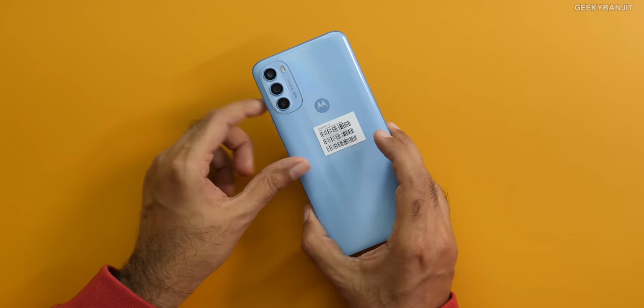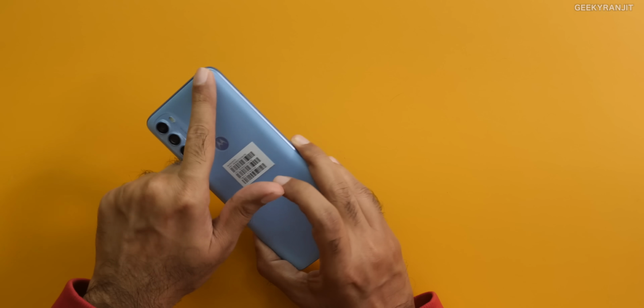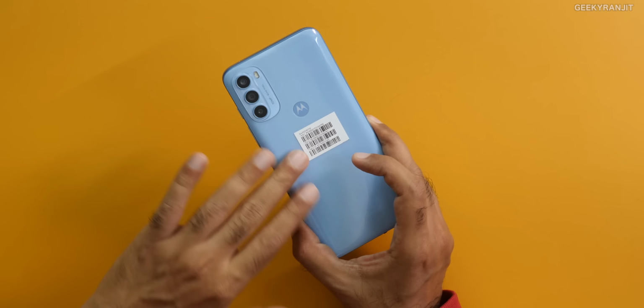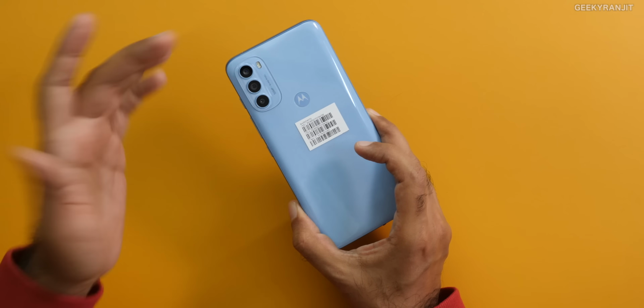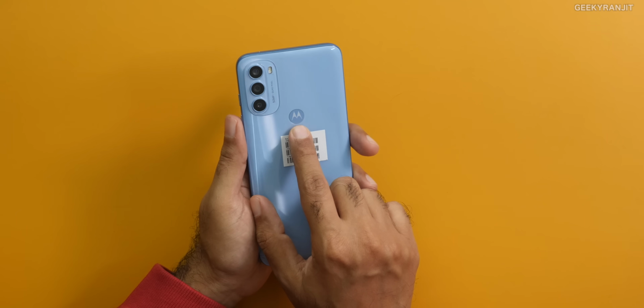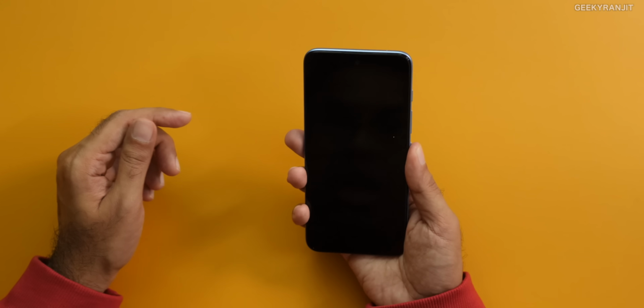Again, guys, back if you look at it, this looks like a glass finish, but this is not glass, guys. This is plastic finish. It's actually plastic and a combination, but gives a finish of the glass. Fingerprint scanner is here. The M logo is the fingerprint. So let's look at it.